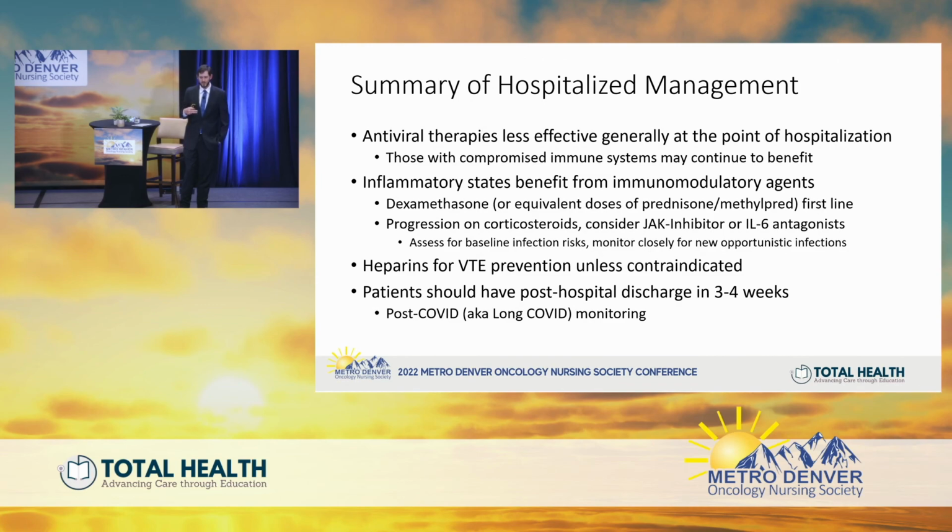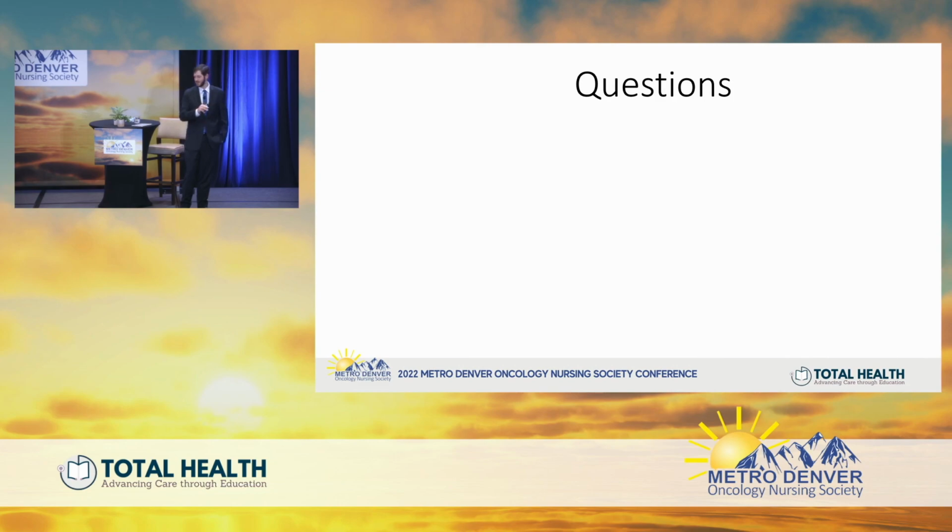So, in summary, antivirals tend to be less effective in the hospitalized patients, and there's more benefit from some of the anti-inflammatory medications such as dexamethasone and some of our adjunct IL-6 and JAK kinase inhibitors. VTE prophylaxis is very important as these patients are at high risk for clot. And then also follow up after patients discharge within 3 to 4 weeks due to potential for long COVID or post-COVID sequelae. So with that, let's see if anyone has any questions.